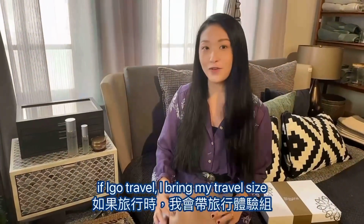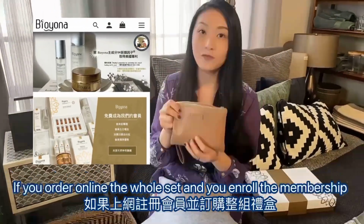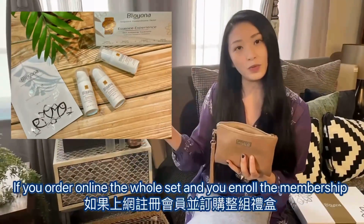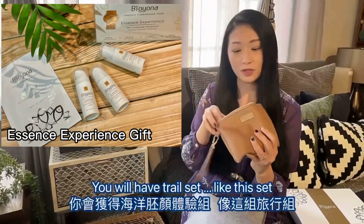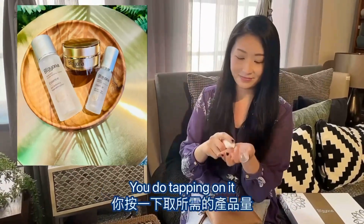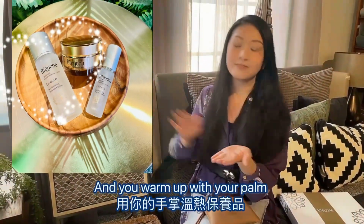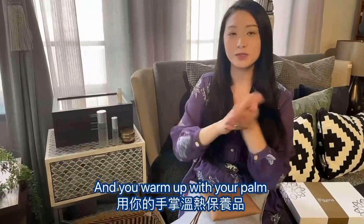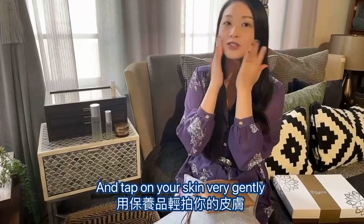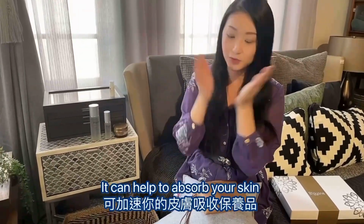If I go travel, I bring my travel size. Order online if you want the whole set and you enroll in the membership, and you have the trial set like this one. And this is number 1. You do tapping on it, and you warm it up with your palm and tap on your skin very gently. It can help your skin absorb it.